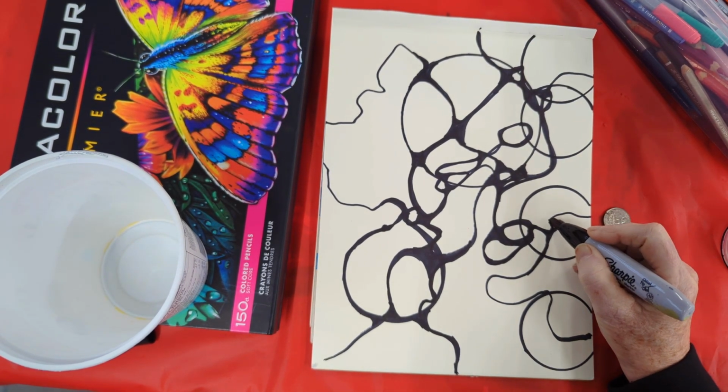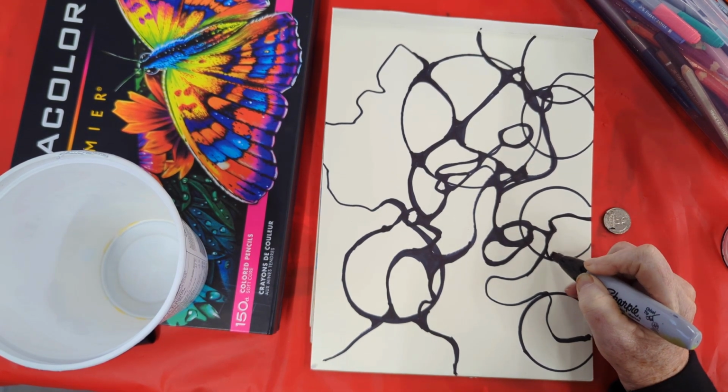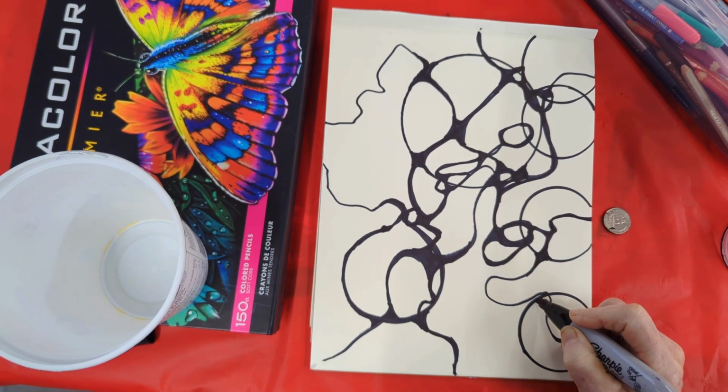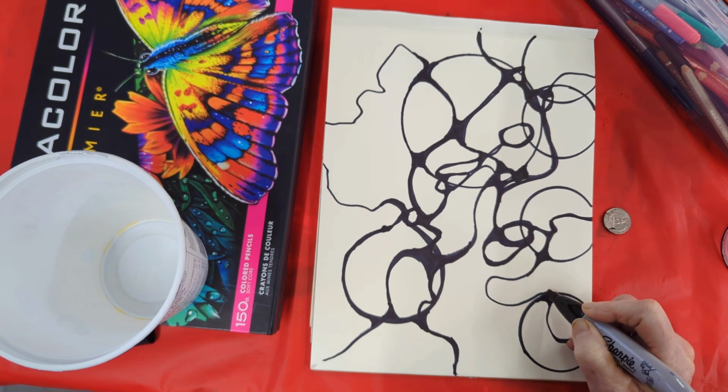So now I'm going to go back in here and just flow those out a little bit more. Here, here. Get rid of those corners. Is there another corner here? You find the more lines that you add, and you'll find more corners, obviously.